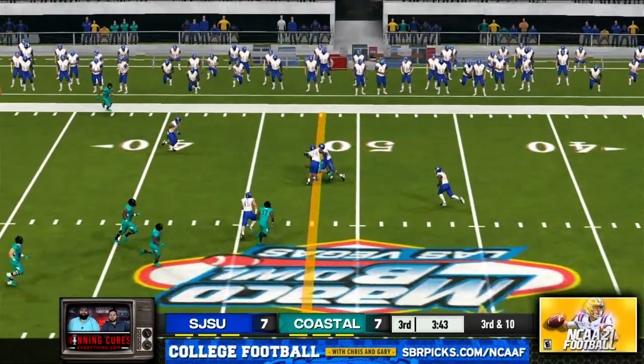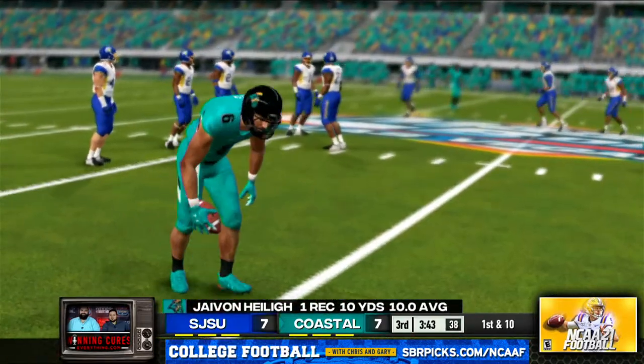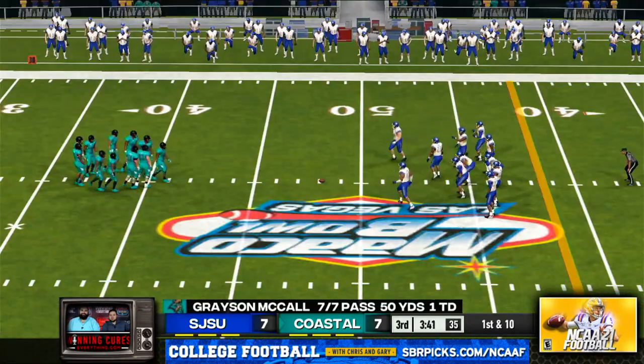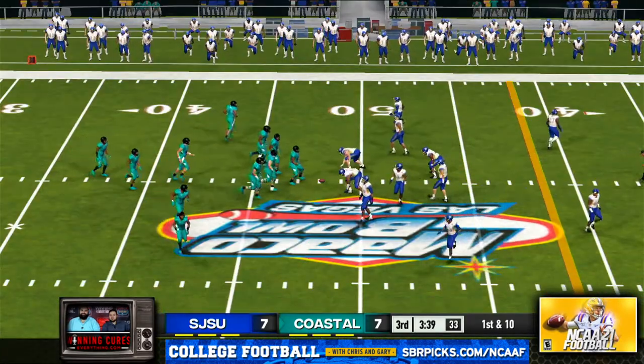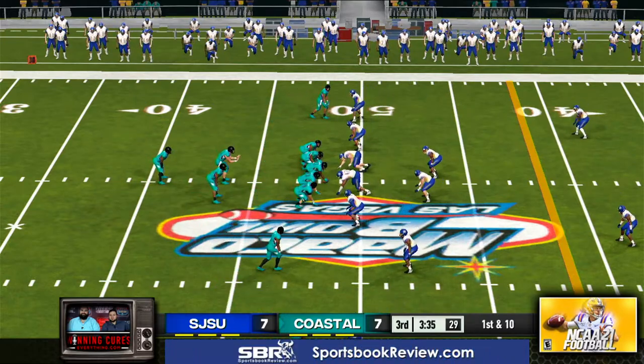He's got to throw it in a hurry, and he's hit immediately. And that was such a good job of reading the coverage and knowing where his receivers were. Any coach in the country would be thrilled to see that kind of composure, especially on third down. First down, 10 to go. Ball on the 48.